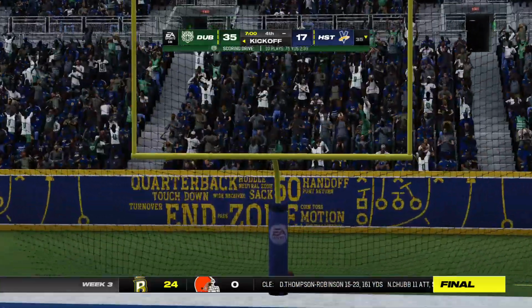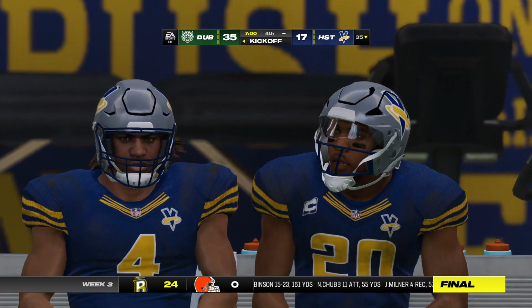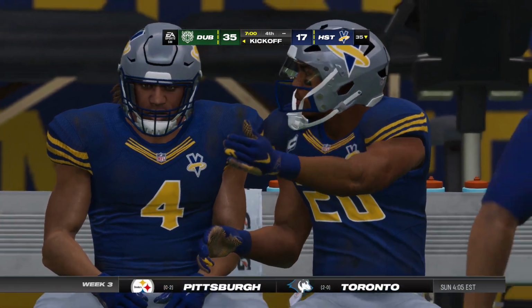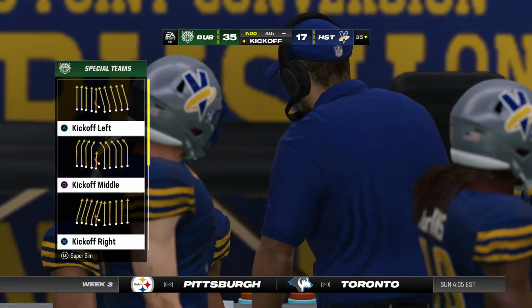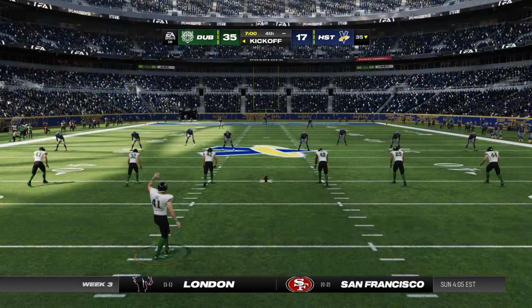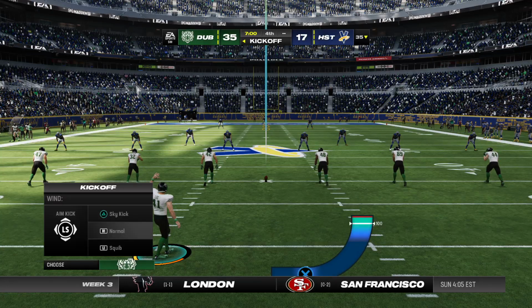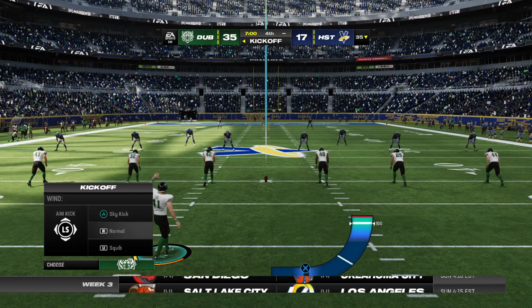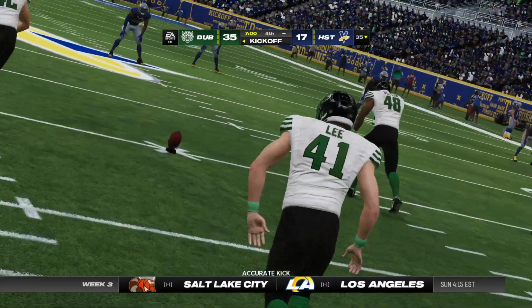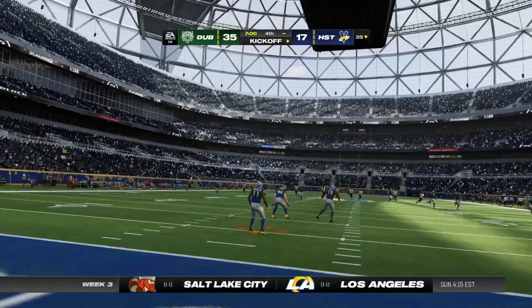And the lead is up to 18 now. So that one a pretty time-consuming 10-play drive. And the capper that put it in the end zone, a run of 8 yards. Out is the kickoff unit as they run up and send this one away.